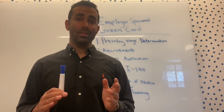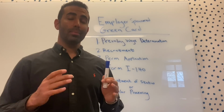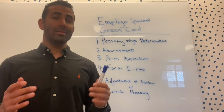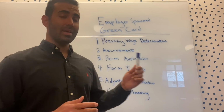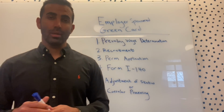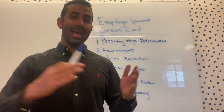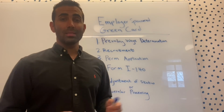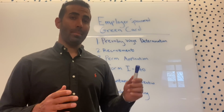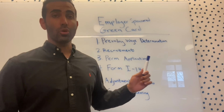Well, what that means is that in order to proceed with the process, the U.S. employer essentially has to agree to pay at least $90,000 to the foreign worker for that position. And by $90,000, in this example, I'm just referring to an annual salary. But the U.S. employer would not be able to pay less than that amount. So they would have to at least pay that amount or more.